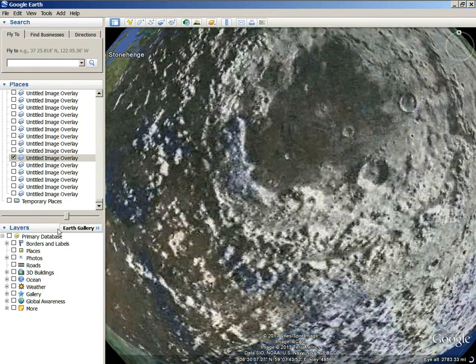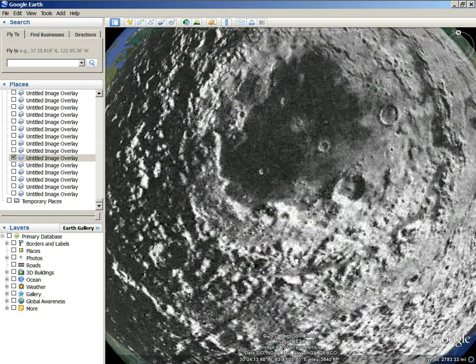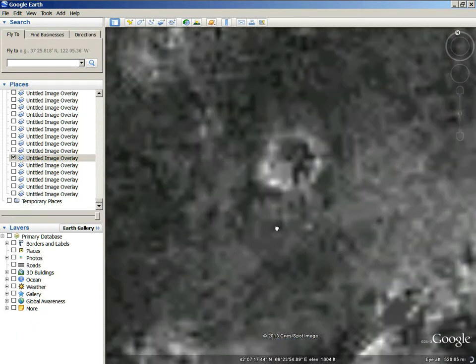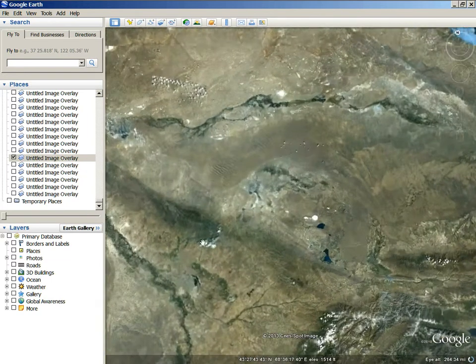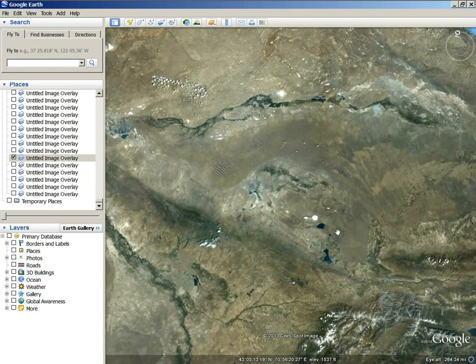There it is. Okay, and I'm going to go a little deeper into this. We're going to check this little area out where this crater is here. We're going to check that out on the Earth. Look at that. You see that right there?